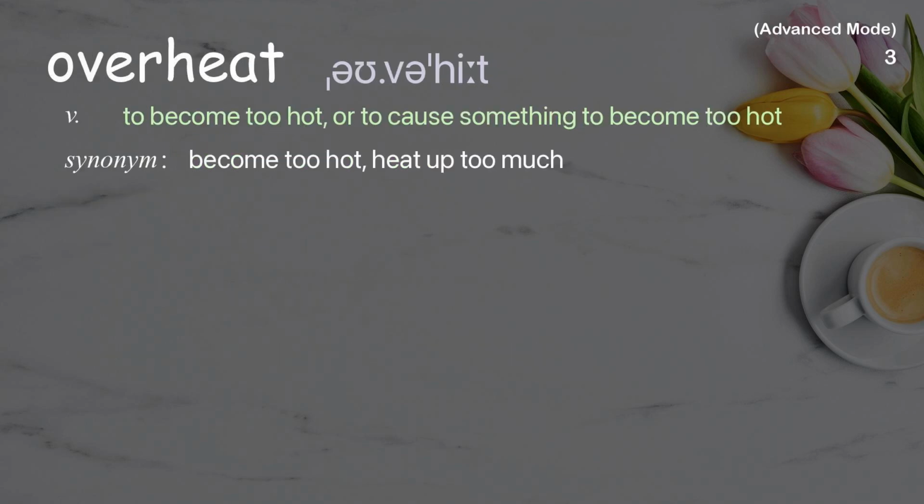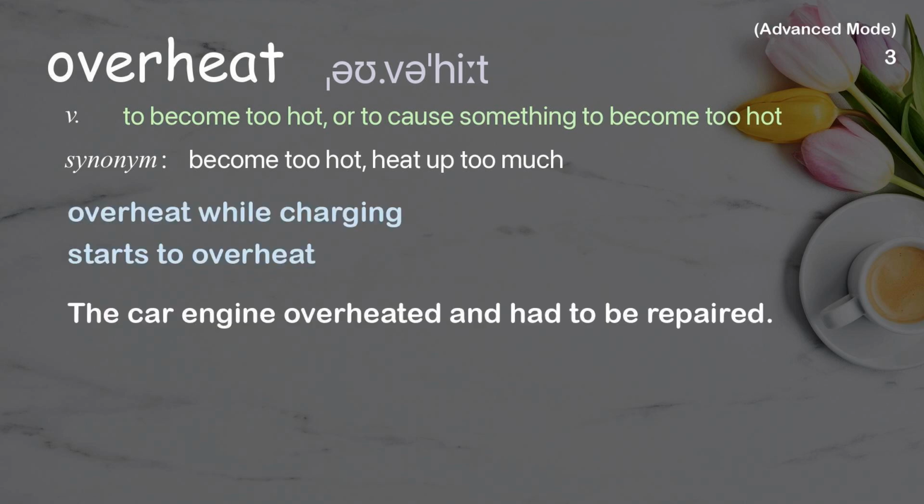Overheat. To become too hot, or to cause something to become too hot. Examples: Overheat while charging. Starts to overheat. The car engine overheated and had to be repaired.